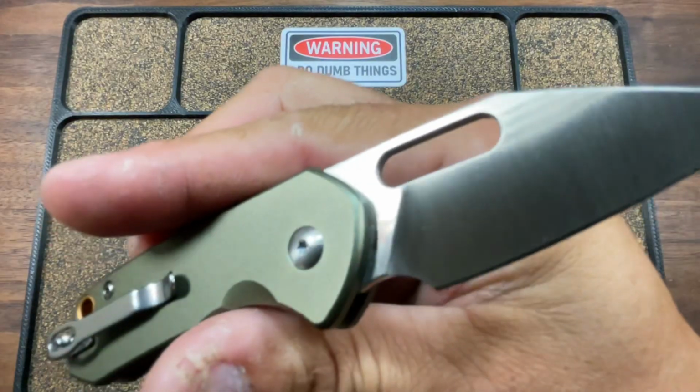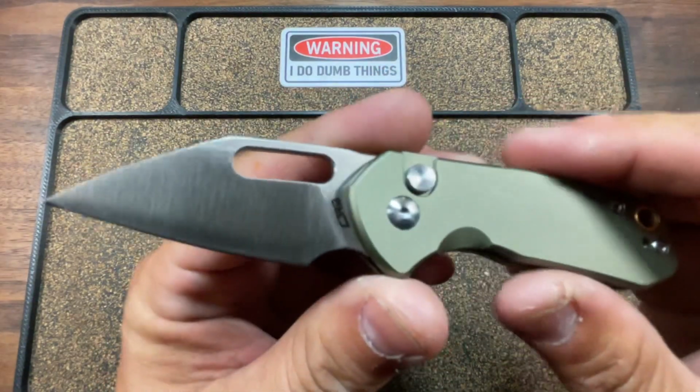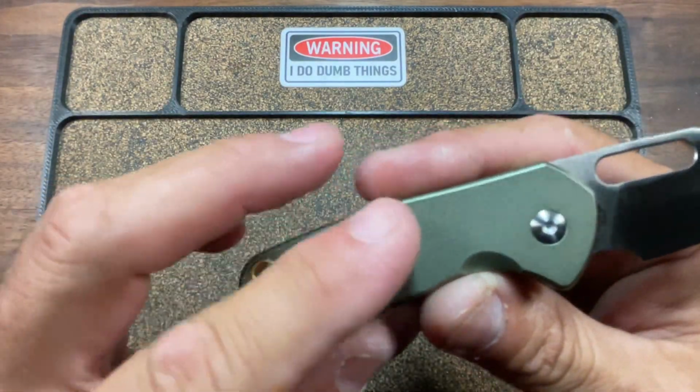That's an adorable little bastard, isn't it? Now, I thought I had ordered the drop point. Maybe I didn't. Obviously, I didn't. But now that I have this one in hand, I'm happy with it. This is the Wharncliffe version. Overall length on this is coming in at 5.32 inches.